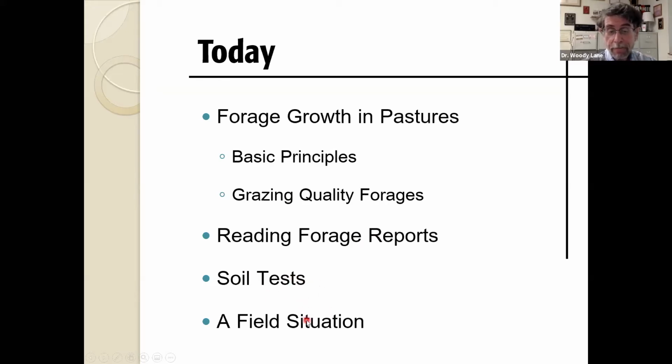And I know people do soil tests. They've heard about them for years and years and years. It's kind of like asparagus is good for you. You want to take a soil test? Well, it's more complex than that and more useful than you'll see. And then we get a little bit of time. I want to cover a very interesting field situation that occurred that uses the information that we get from tests.